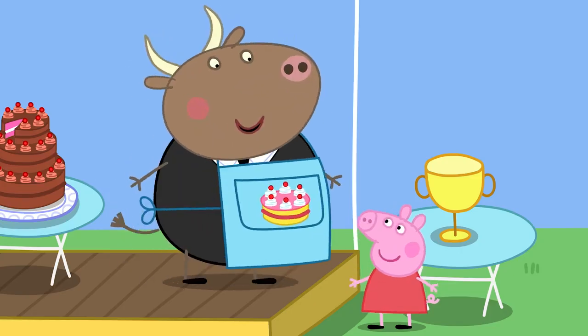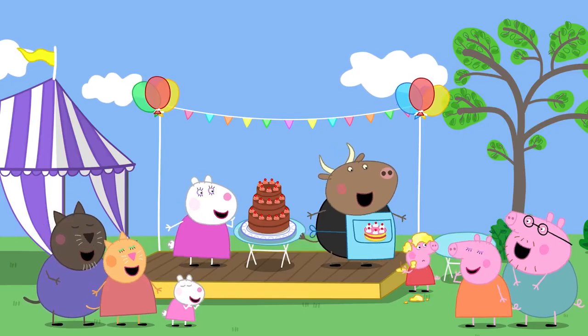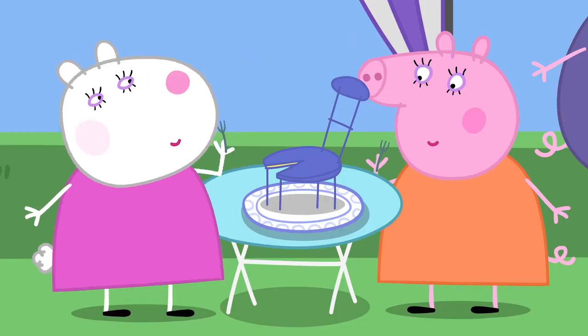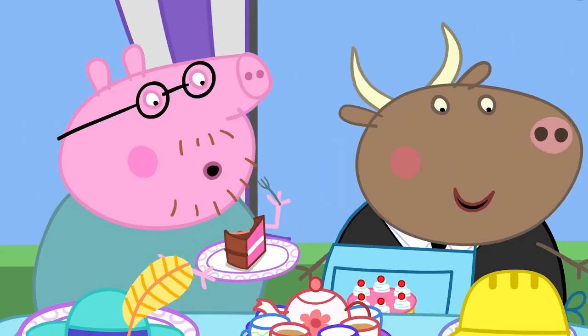Oh! Peppa, can you pass us the trophy? Yes, here is your trophy. Huh? The trophy is made of cake too. And now everyone can have a slice. Everybody loves eating cakes that look like other things. Now, where did I put my hat? Aha!